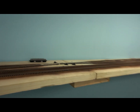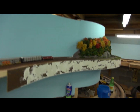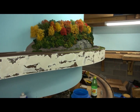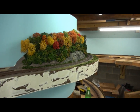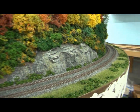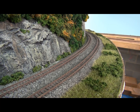And then the main line continues on around to the top peninsula. There's the bottom, the top. And I went ahead and scenicked this part because I wanted to see what kind of scenic stuff I wanted to use and the style of this layout from the old one. So I went ahead and scenicked this ballast track yesterday. So it's all wet and put down and stuff, but waiting on it to dry.